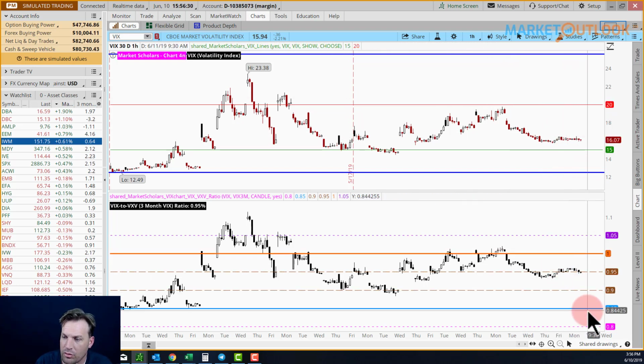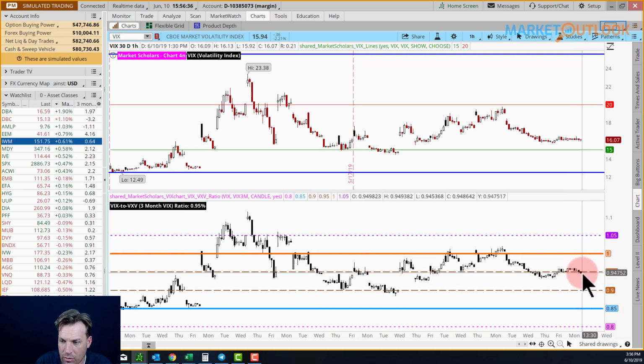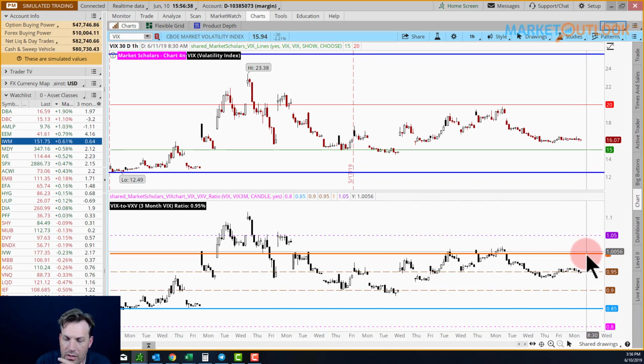Again, we had to drop below 90. That's when that train has left the station, and this has got to drop below 15. And you notice we're not there. So don't be surprised if we make a little bit of a pop towards 1 in this near-term pullback before we turn back around.